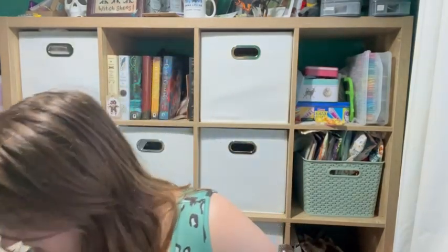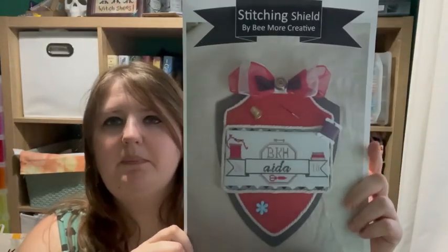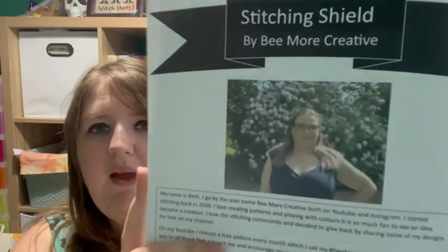Haul. Big Stitch haul. I've got two canvas bags full. Some of these are freebies, some of these are the exclusive charts that I bought before the Big Stitch, and others are what I purchased at the Big Stitch. So, this was actually a freebie by Beth Be More Creative. She came around and gave us all one of these.